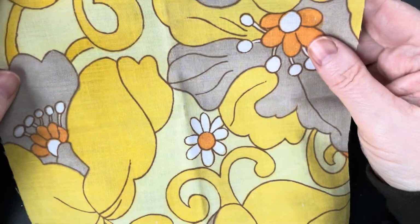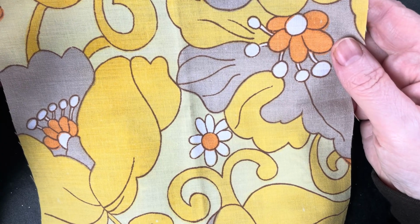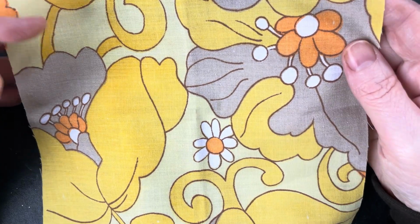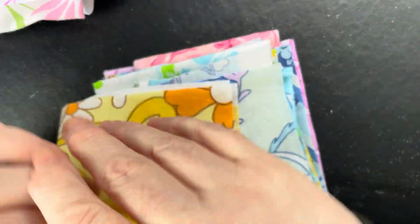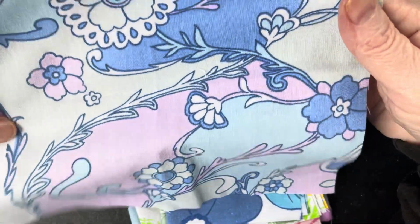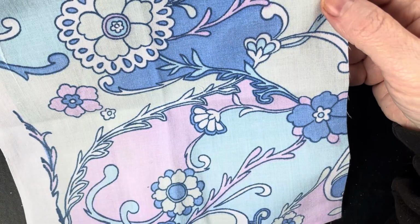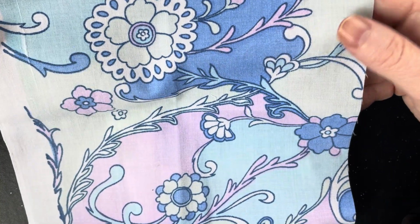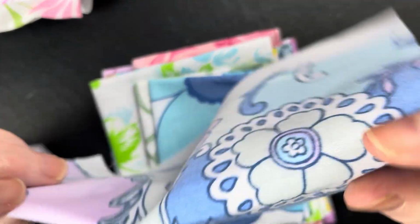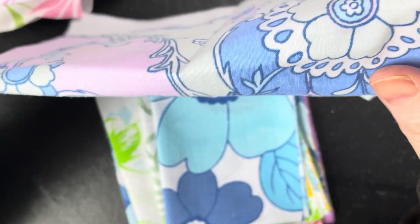Oh, this feels very 70s. I don't know why I'm saying that, but it's just something I'd expect to see in the 70s. So, yeah, that's a cool sheet. I don't remember sheets like this when I was young, but they must have been. Oh, that's sweet. That is very, very sweet. I do love those flowers. Oh, yep. And the way the leaves are done, very cool. Yep, again, I'm thinking 70s.